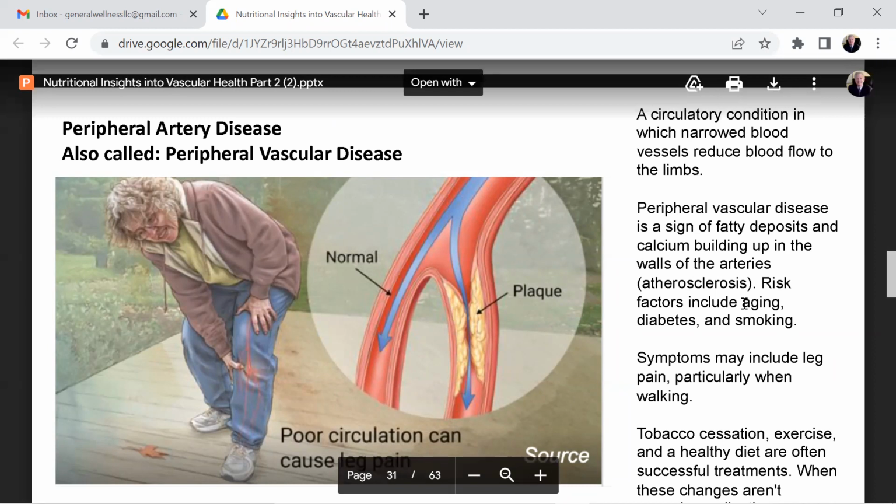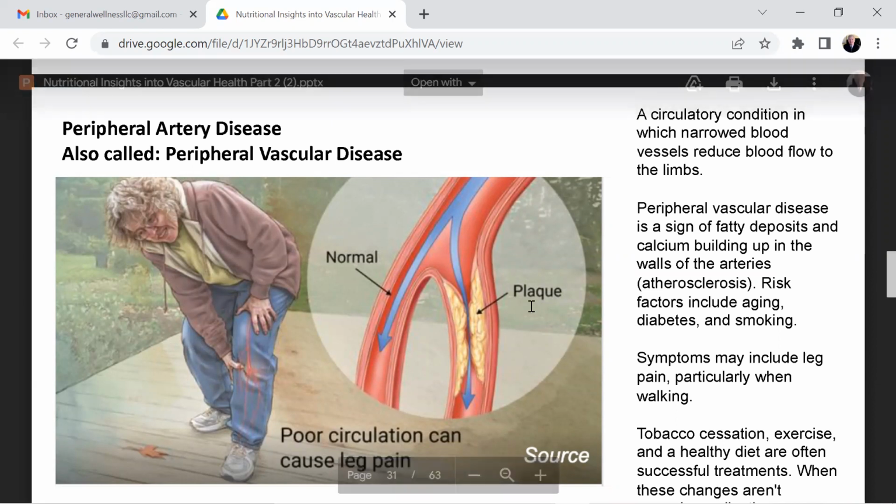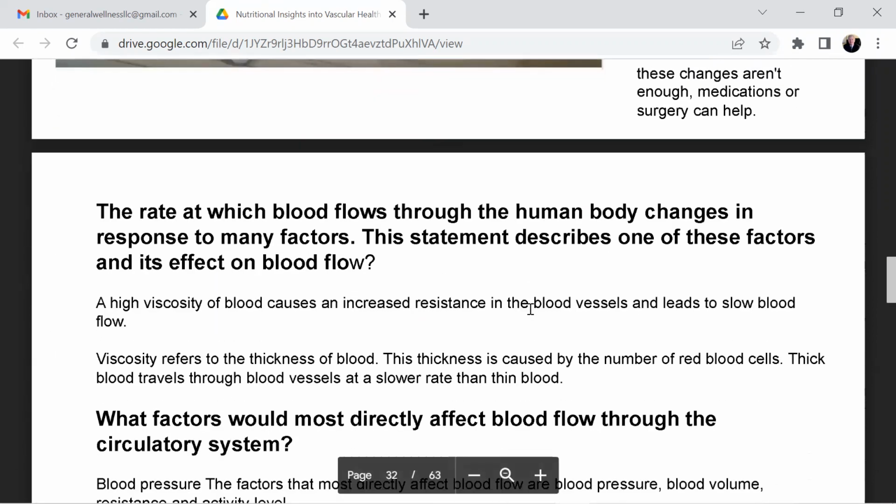Risk factors include aging, diabetes, smoking. Symptoms may include leg pain, particularly when walking. And here's the great irony. If people haven't had these substances or been exposed to them, been taking them their whole lives, they get to their retirement age, their older years. Now they can go out and walk every day, but they can't because of this narrowing in their legs, this plaquing. You know so many people that have this as they age.